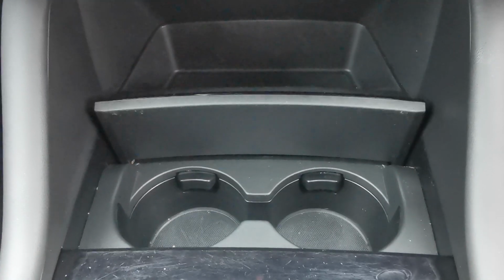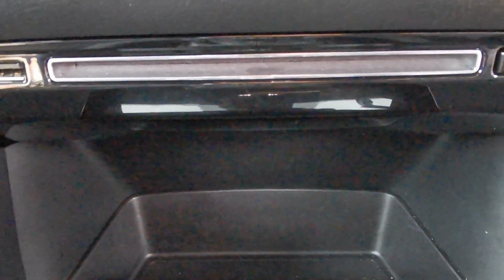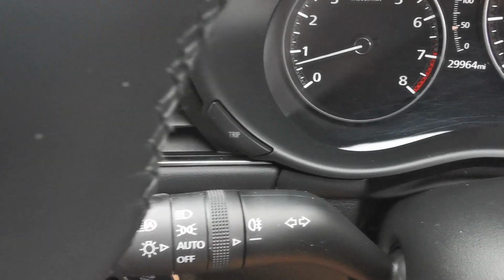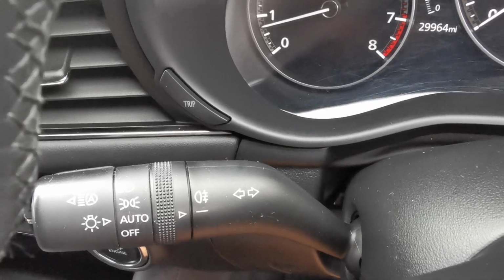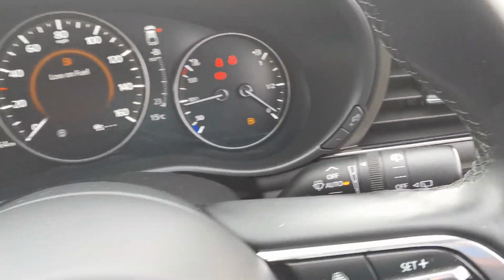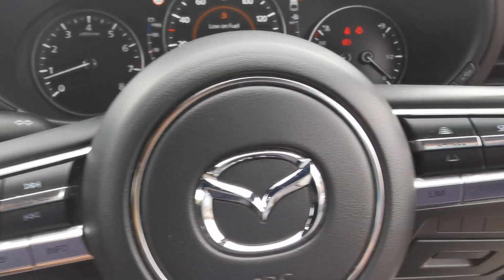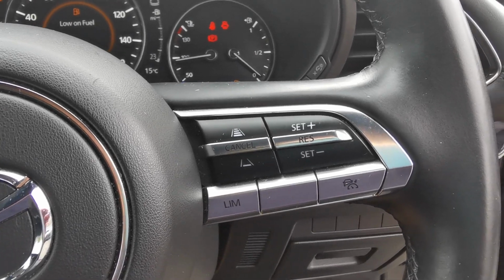Twin cup holders, CD player, and you've got heated front seats, dual climate control, controls on the indicator stalk for the lights, and this has got automatic headlamps. You've got rain sensitive wipers, controls on the steering wheel for answering and rejecting calls. You've got voice control if your phone's compatible. You've got cruise control on the other side, which is the adaptive cruise control.